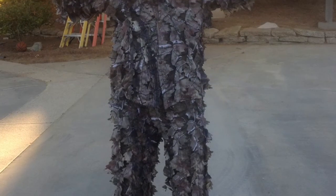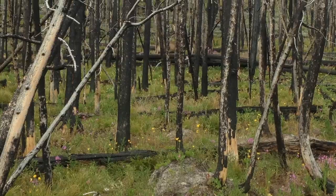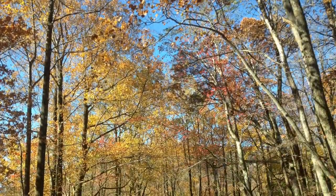Tonight we're talking about camouflage. So let's start off with, what are the things you guys see when you look into a forest? And the answer is probably going to be the green leaves. For some reason, your eyes just basically go right to the green or the bright colors.